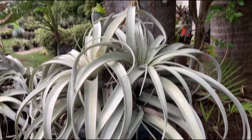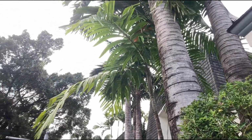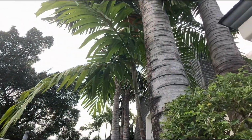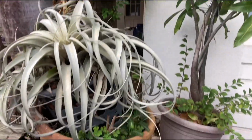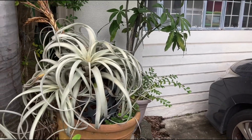So ito, just to show you guys, walang net dito. So, yan yung kanyang skies. So, yung mga nagtataka kung pwede ba ang Tillandsias sa full sun, definitely pwede. Pero still, you have to work it out. You have to check and test kung kaya. So dito sa condition niya, kaya.